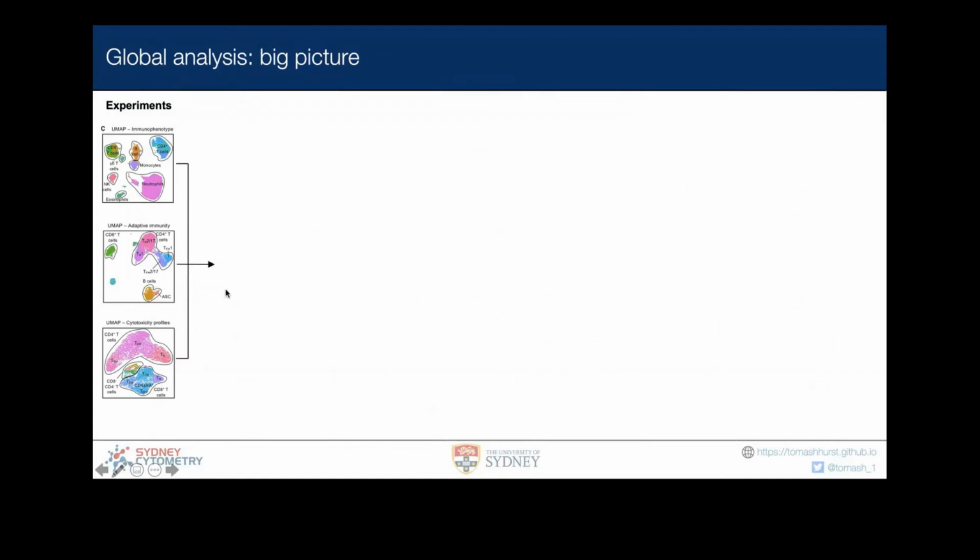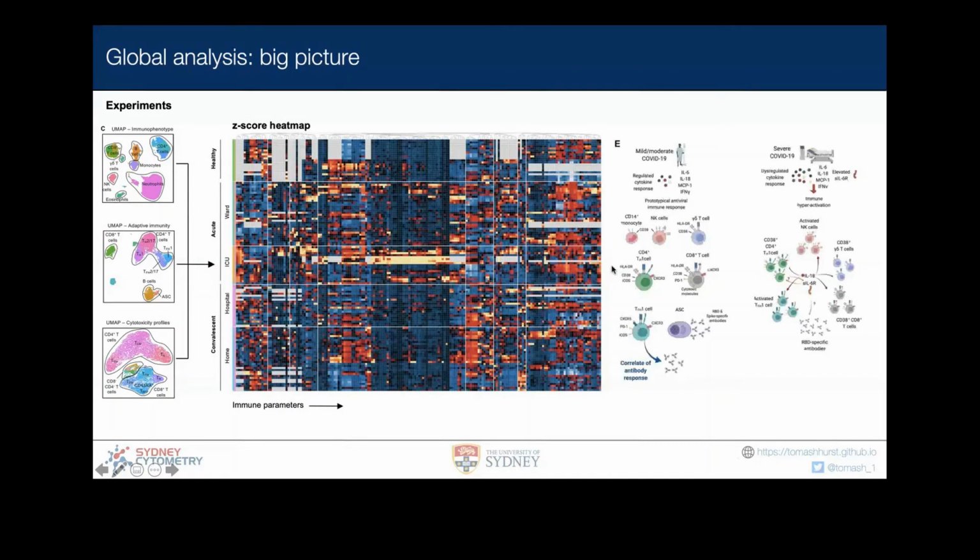Because these are done in different panels as well, not only can we analyze them separately, but this data can then be brought together for our more global analysis, which paints us a bigger picture when we're trying to look at the same patients that have different measurements and integrate that data in some way to give us some meaningful conclusions, which is really quite helpful.